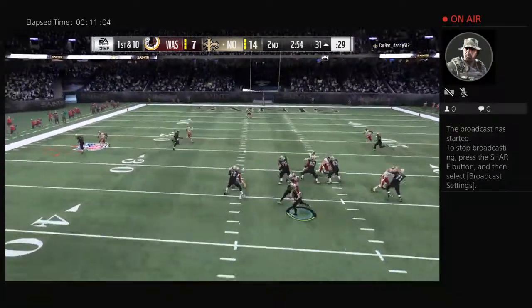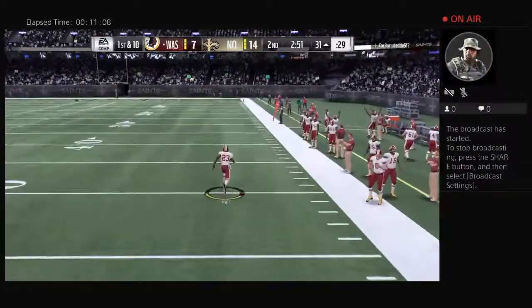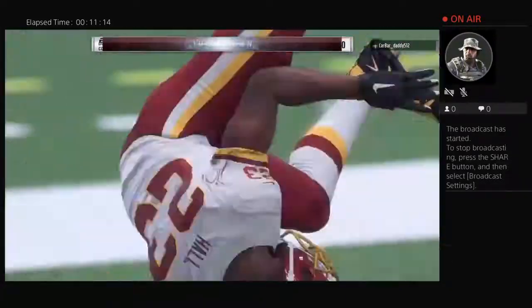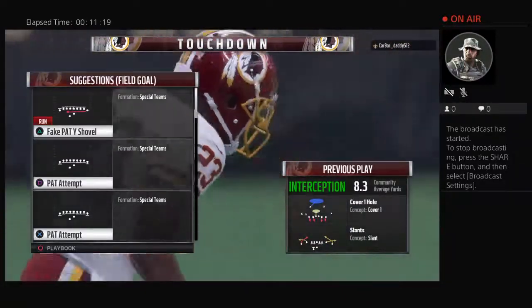On 1st and 10, here's Breeze. He's got daylight. The 40, the 20, 10, and he will bring this one back. It's a pick 6 for a Redskins touchdown.